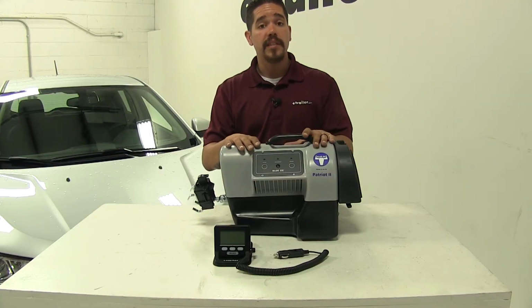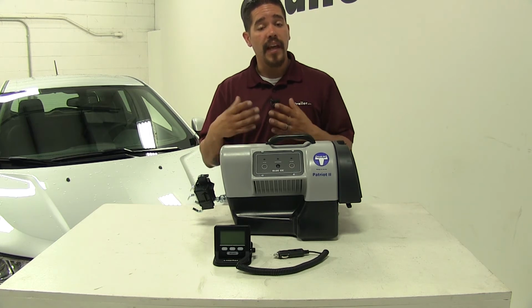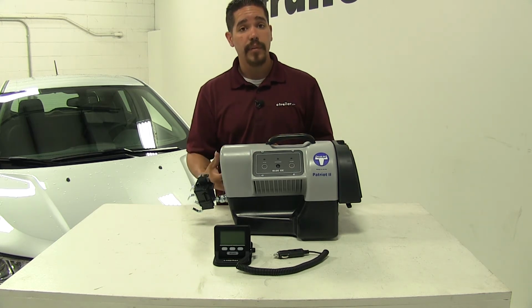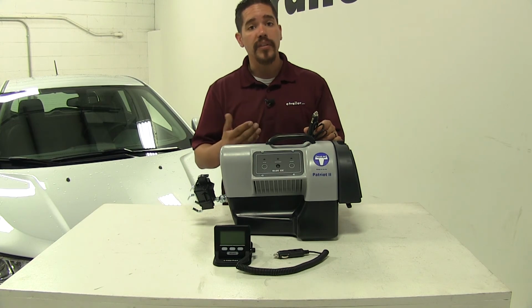Now our portable braking systems are going to be nice because we're not going to have to do anything to our towed vehicle or our motorhome. However, keep in mind that every time we tow, we are going to have to put it in the car and set it up. Also, another thing that we will need to have is a 12-volt power source even while the car is in tow mode.